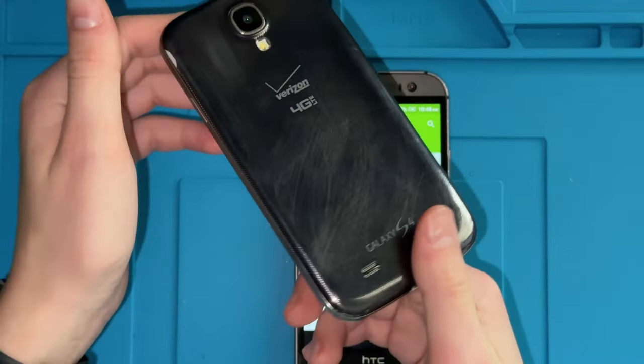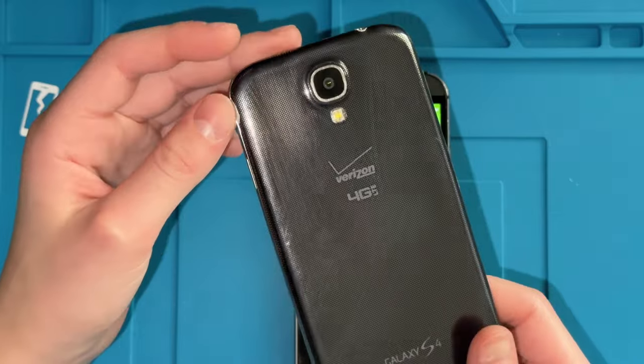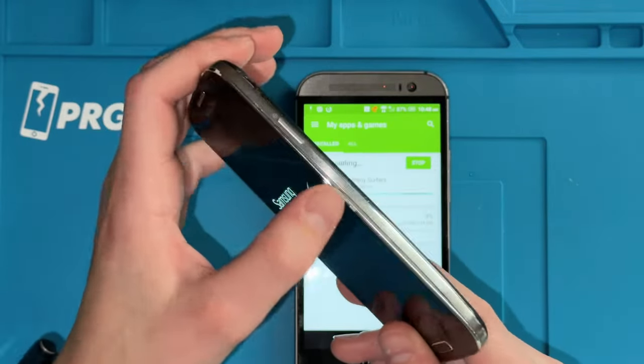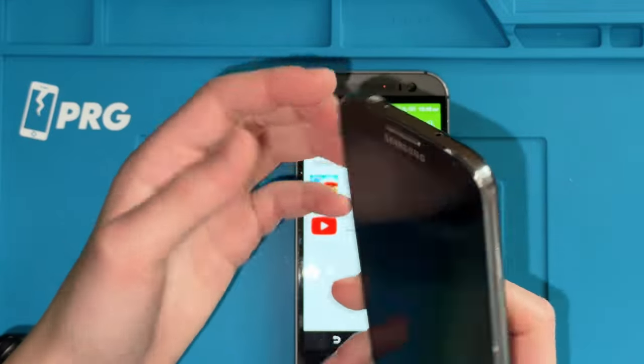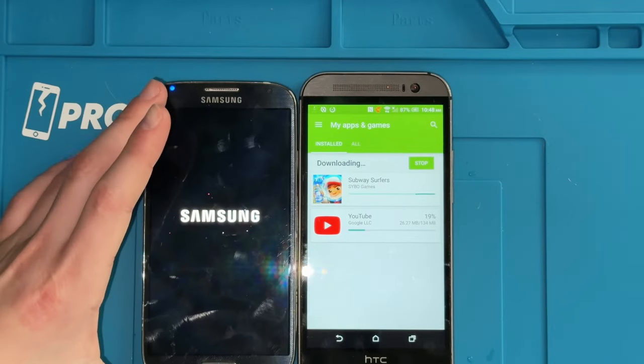This is a Verizon S4. So this is destroyed. I don't even know what happened to the back of this phone. It looks destroyed. I've been in it many times, so that's why the paint's chipped. I'm not good at not destroying phones when I go inside them. Probably dead though, also.